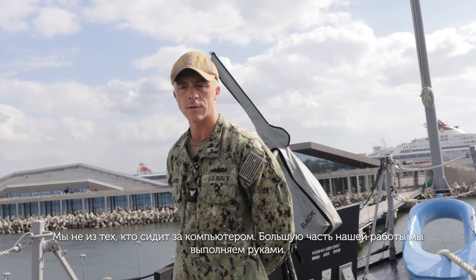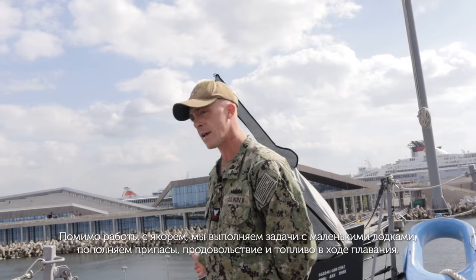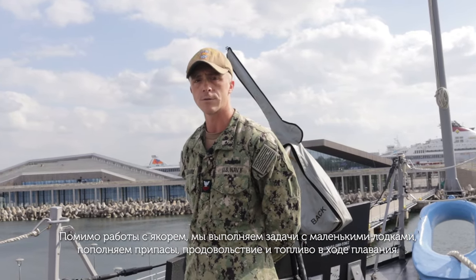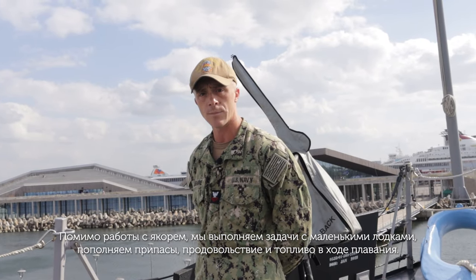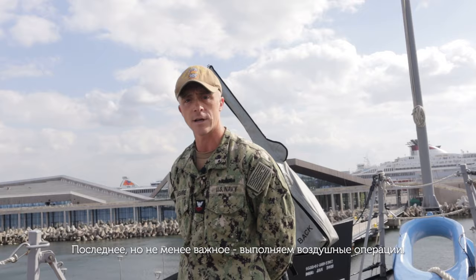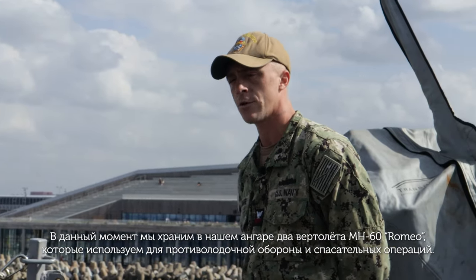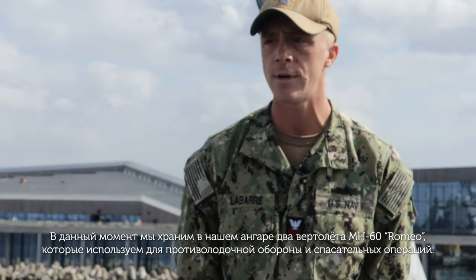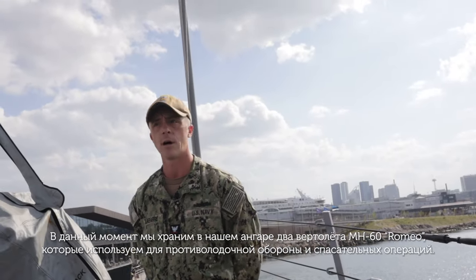We're not really the type of people to sit and work on computers. Most of our work is done with our hands. So in addition to anchoring, we'll do small boat operations, underway replenishments, where we'll receive cargo and fuel underway. We'll also do small boat operations, and then last but not least, flight operations. Right now we're holding two SH Romeo helicopters in our port and starboard hangar bay that's utilized for anti-submarine warfare and search and rescue operations.